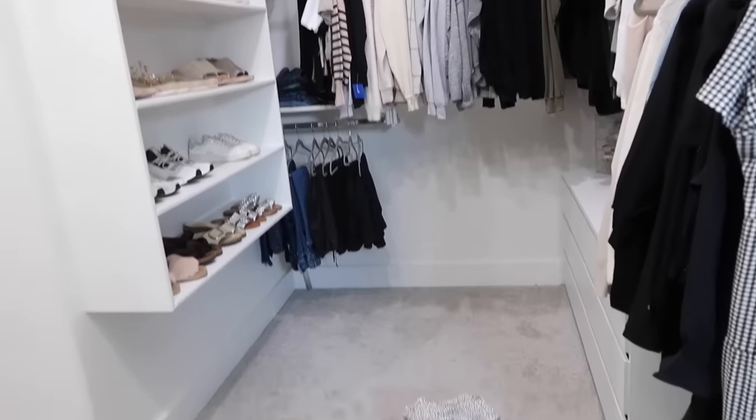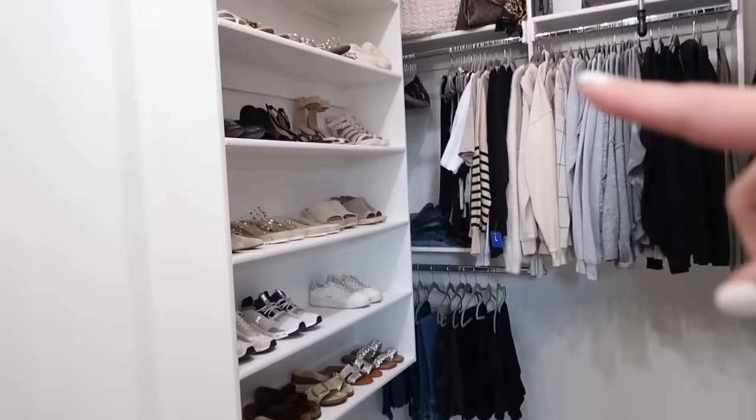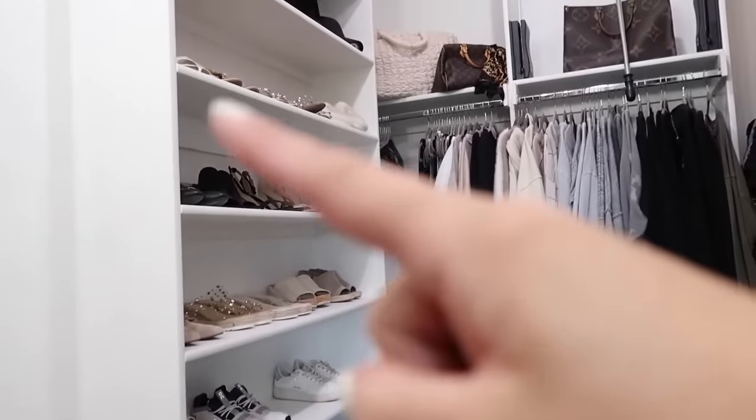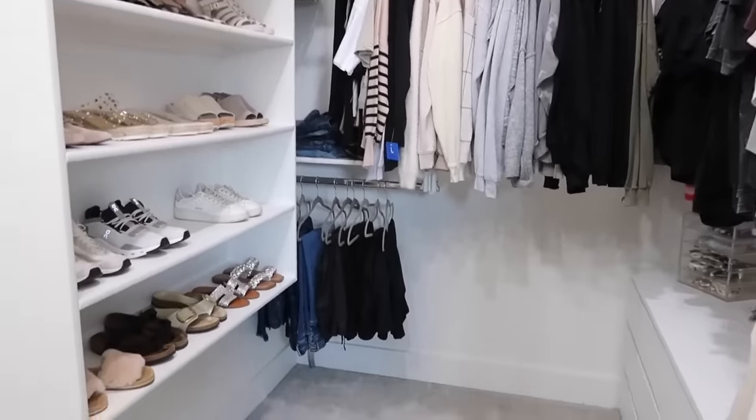Just a little update, we're doing good. I need to find a box or bag for these. I haven't gone through my shoes. There won't be a ton, but I do want to go through that shelf. I've got these shelves that you can't really see. I need to go through that.